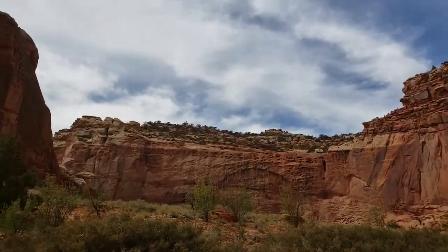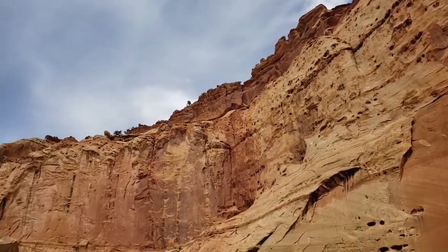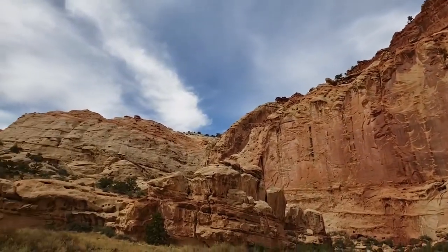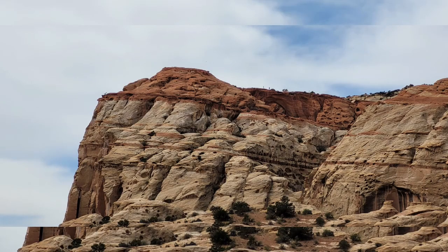Man, I can't believe we were up there hiking those ledges. But a person has to know their limitations, and I reached mine. Remember yesterday's hike where we tried to get a view of the Cassidy Arch but got lost? Well, today we found it, and there it is.